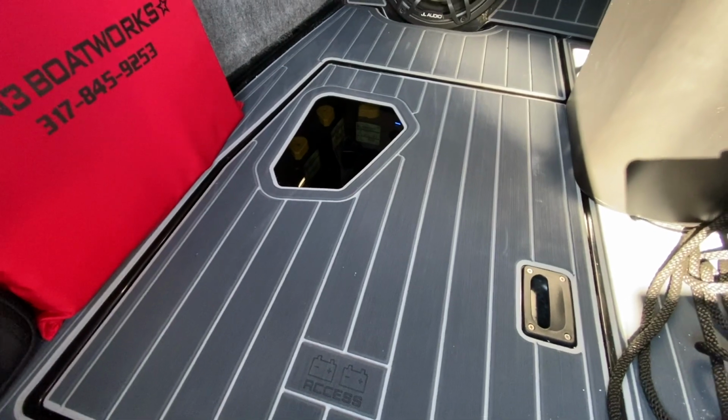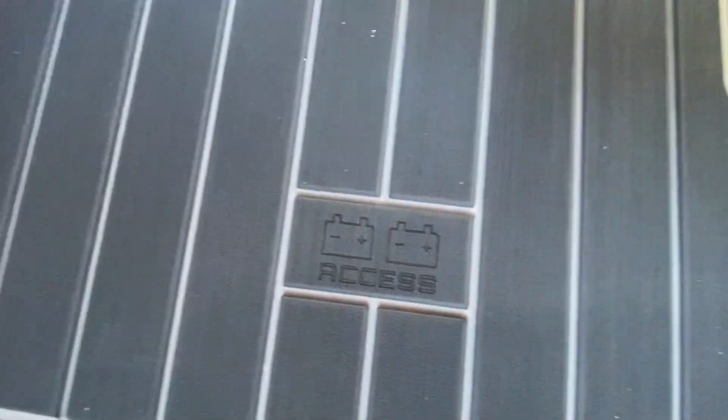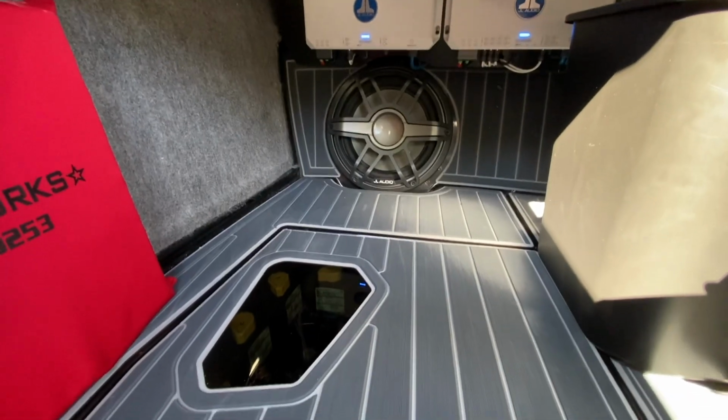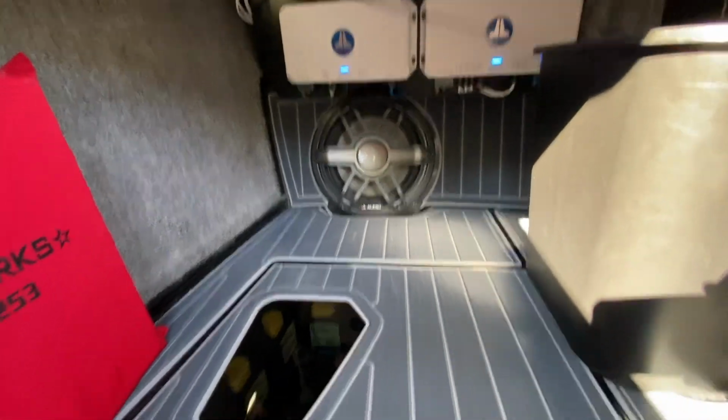Pair of AGM twin batteries down in the battery compartment, as they've illustrated. In the anthracite sea deck, I'm not sure if it's called anthracite, that's what I'm calling it right this second. It's the dark sea deck.